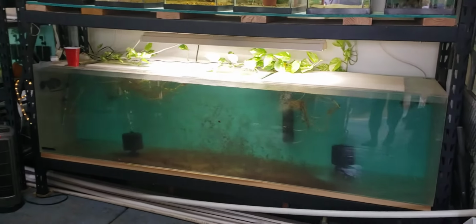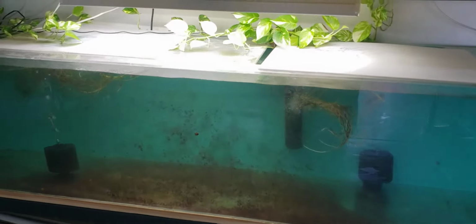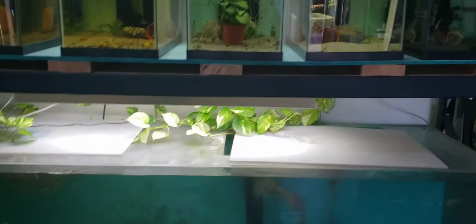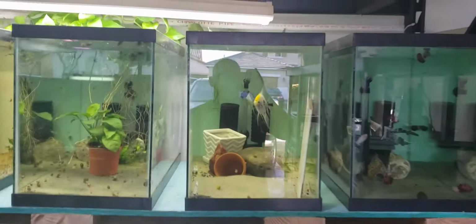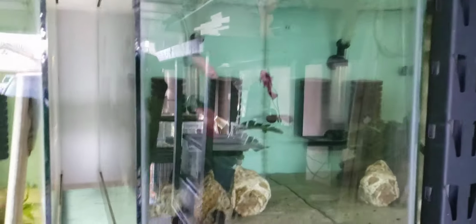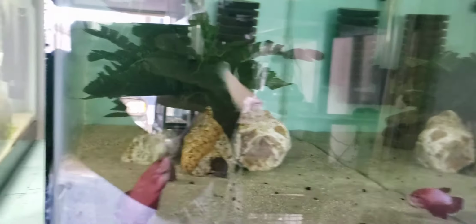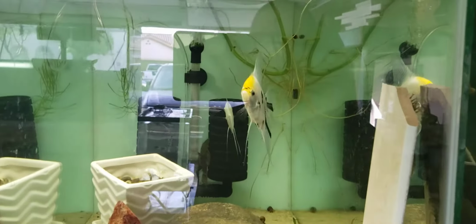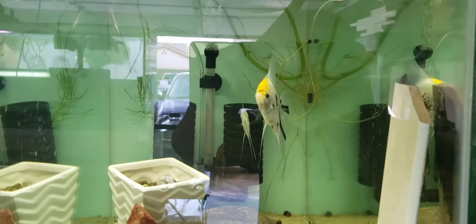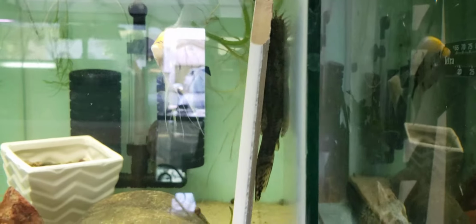We come over here, excuse the nasty tank. It needs to get cleaned out a little bit. That's a 250-gallon. Currently it ain't stocked. Let's see here. Got female bettas. This is from where all those little babies came from. Got a pair of angelfish right here. And a pair of bushy-nosed plecos.